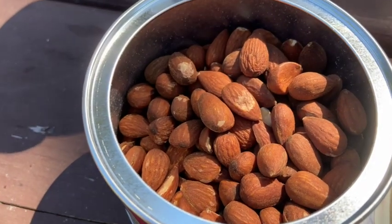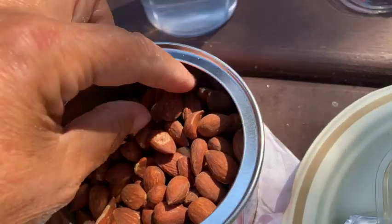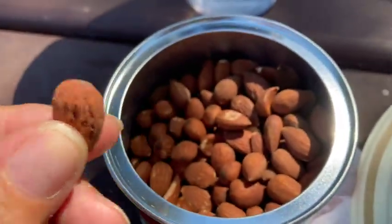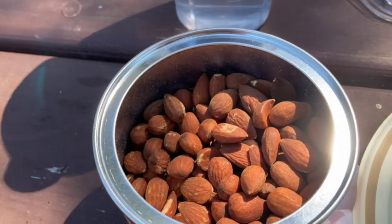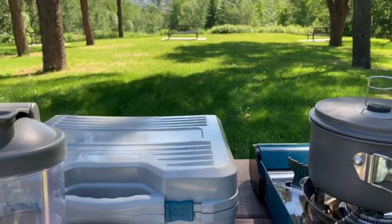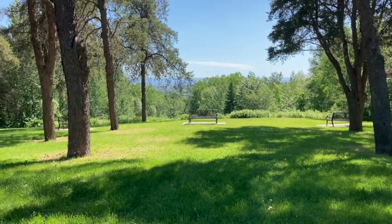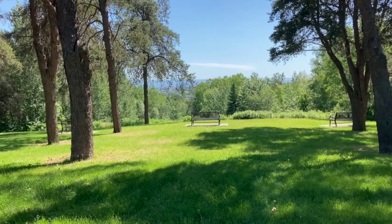We have some almonds. Those are so tasty. And to go with our lovely supper, we have a beautiful view. That's Lake Nipissing in the distance.